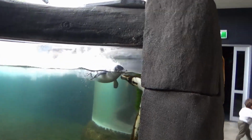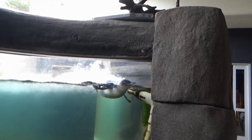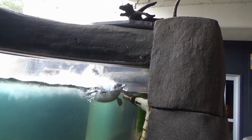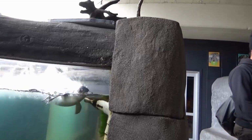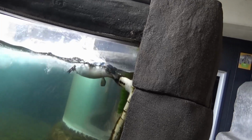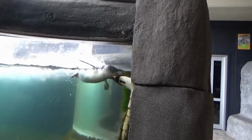So we got some little penguins here in the pool. They have a breeding program for the little penguins, which is pretty cool. And these penguins here that you see can't be re-released into the wild, because you see that penguin, he's having a bit of a hard time flapping one of his flippers, so he can't be released, but he can have a happy life here at the National Aquarium.